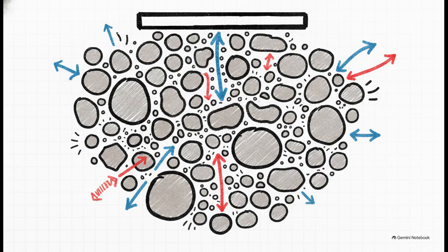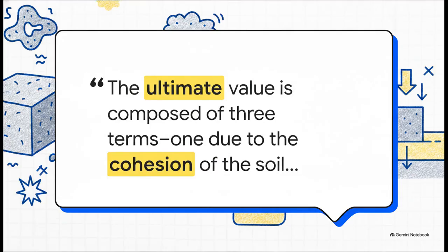And these aren't just equations. They are intense mathematical models predicting how millions of dirt particles will interact under immense pressure. Terzaghi's bearing capacity equation is frankly legendary, but rather than bogging down in all the complex algebra, just look at the logic in his quote here.